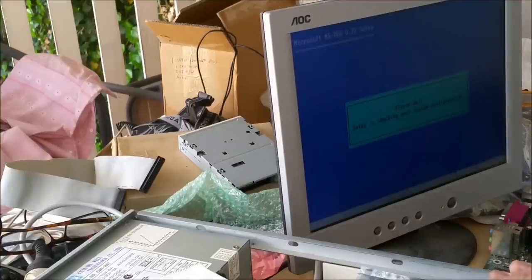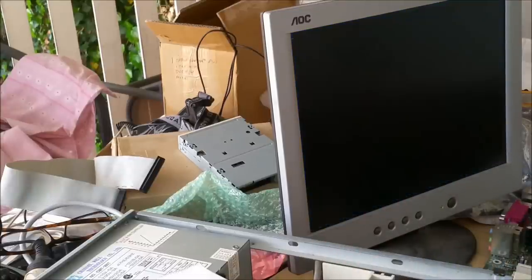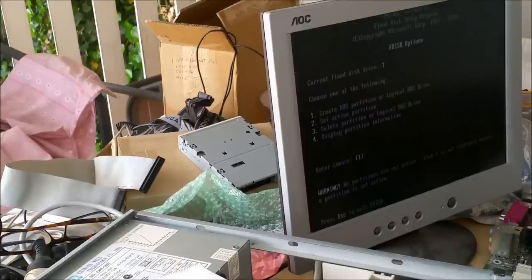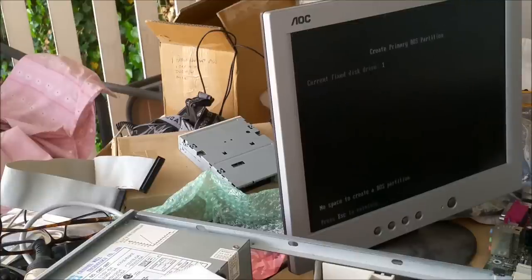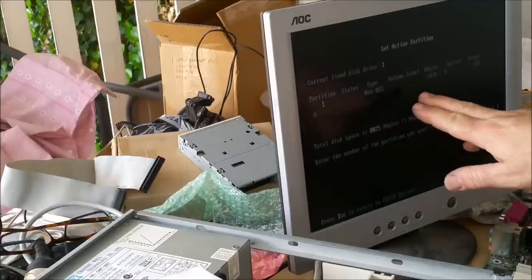This is a DOS 6.22 installation disk. I'm not going to install DOS because I can't be bothered. I'm just going to go for a prompt, which is there. If I go C drive, it's not coming up, so we'll go F disk, which is the partitioning DOS program. Create a partition, create a primary, no space to create a DOS partition. Well, here we go. Partition 1, non-DOS.